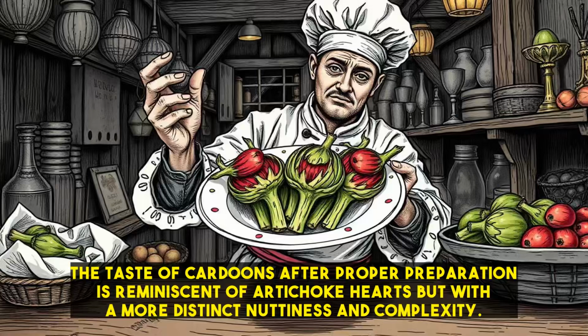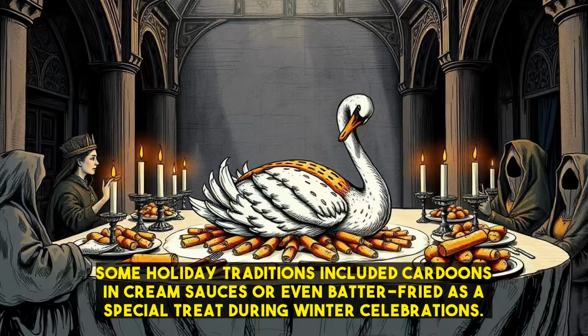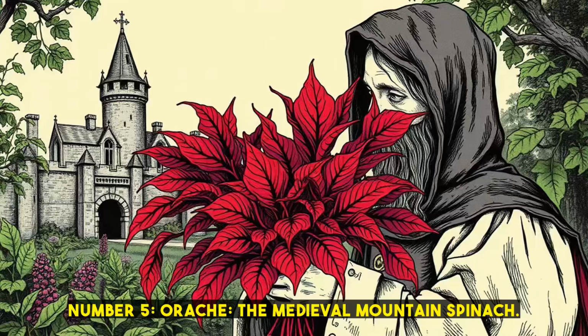The taste of cardoons after proper preparation is reminiscent of artichoke hearts, but with a more distinct nuttiness and complexity. Medieval recipes called for them to be boiled until tender, then typically prepared with butter, spices, and often a rich meat broth. Some holiday traditions included cardoons in cream sauces or even batter fried as a special treat during winter celebrations. Number 5. Orach, the medieval mountain spinach.